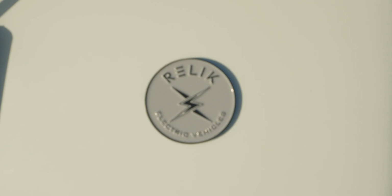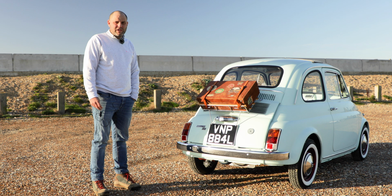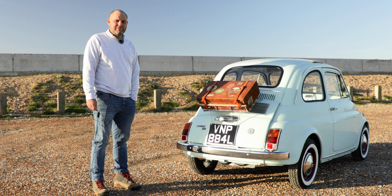If you'd like to order this car or any other car from us, we can build these in any colour that you want, any spec that you want. This particular model is going to be £50,000 plus the VAT.